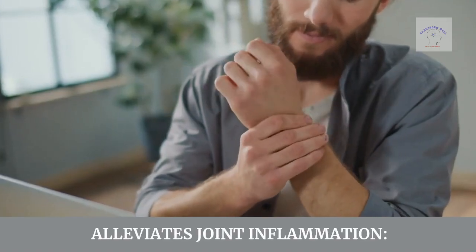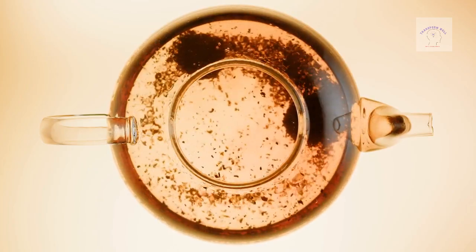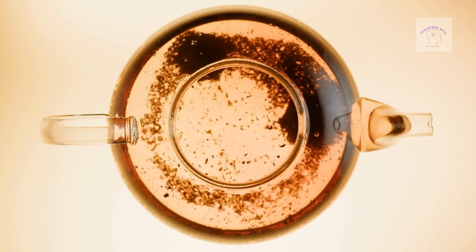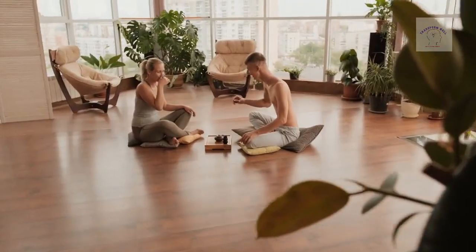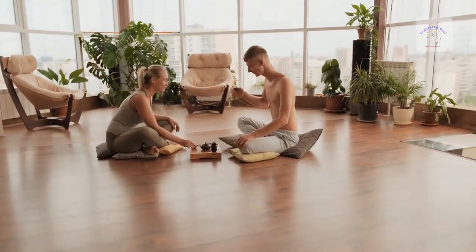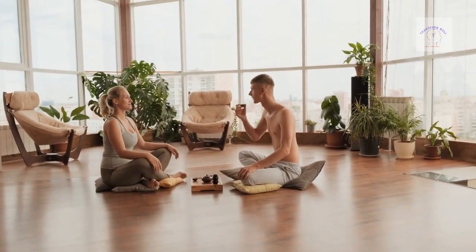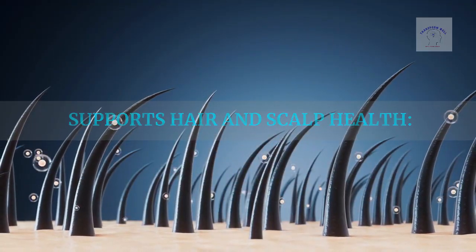14. Alleviates joint inflammation. Mango leaf tea is known for its anti-inflammatory properties, which may help reduce joint inflammation and alleviate symptoms of conditions like arthritis. Regular consumption of mango leaf tea, along with a healthy diet and lifestyle, may provide relief from joint pain and improve joint mobility. 15. Supports hair and scalp health.